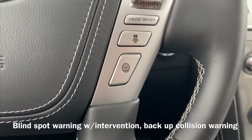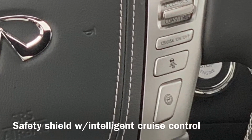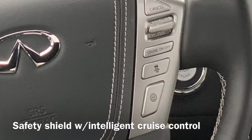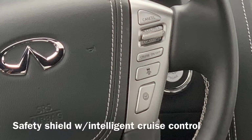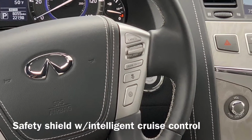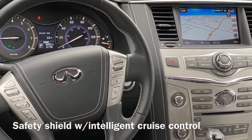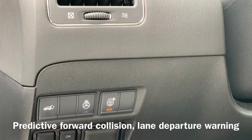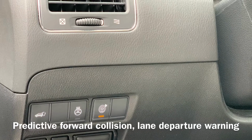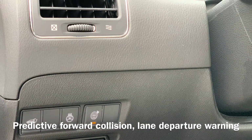Now we have to get to safety on a vehicle of this size. This is a big, heavy vehicle, and safety is paramount. This vehicle does come with intelligent cruise control that you control right here from your steering wheel. You can set the distance for the vehicle between you and the vehicle ahead of you. Intelligent cruise control maintains that distance. It also has forward emergency braking with pedestrian warning, pedestrian forward collision warning, lane departure warning, blind spot warning and intervention, and backup collision warning.